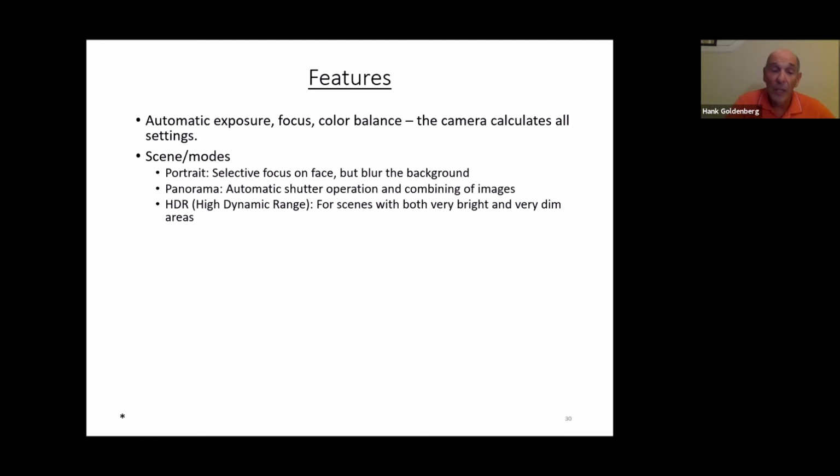With HDR, the camera takes multiple pictures, and it specifically takes a picture of the bright area and a different picture of the dim area, and then it combines them in the software. So you get a reasonable picture in a situation where normally you could not get both a bright spot and a dark spot at the same time. This works for all kinds of cameras, but in smartphones, it's pretty much automatic. It's done in the camera.